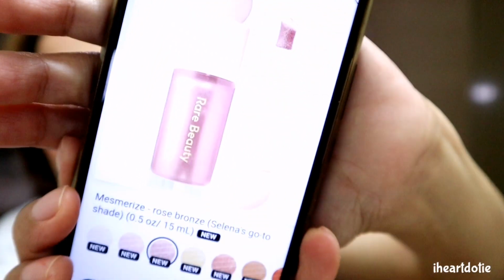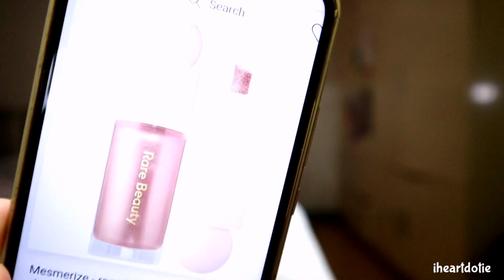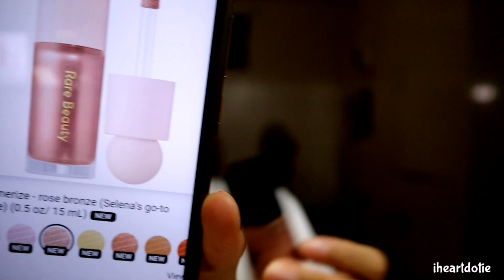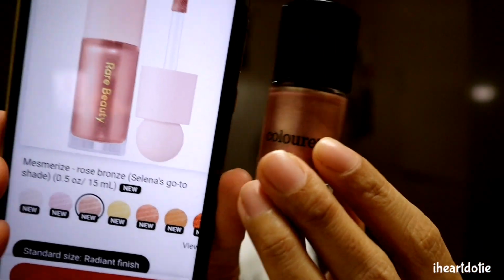For luminizer, ang nakita kong similar kasi shade niya. So, ang Mesmerize daw ang Selena's go-to shade. So, ito yun. At ang nakikita kong ka-color niya ay ang color red in the shade Quartz. Yeah. So, yun ang gagamitin natin today.